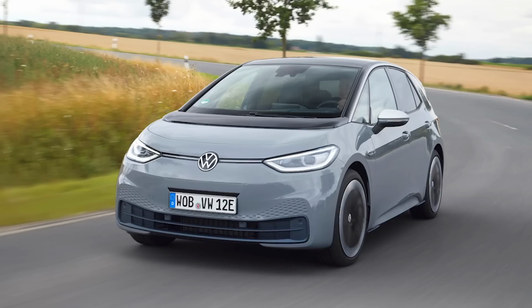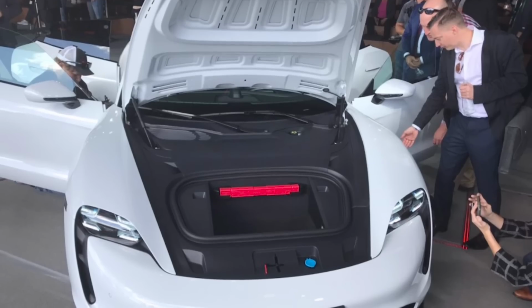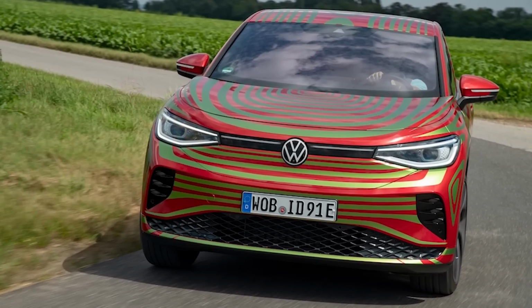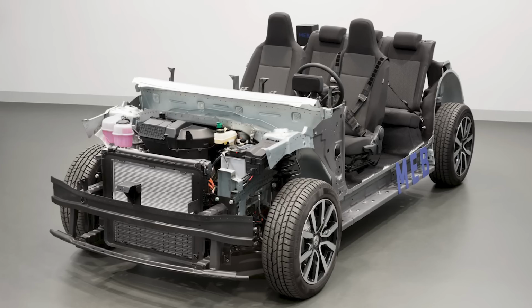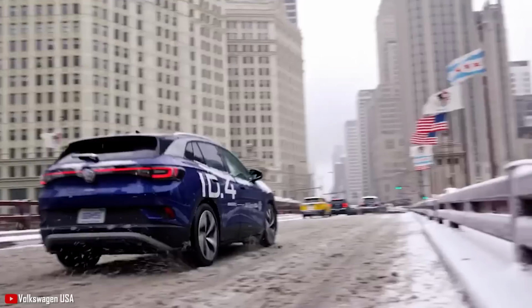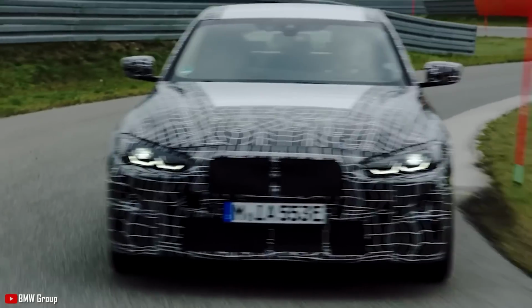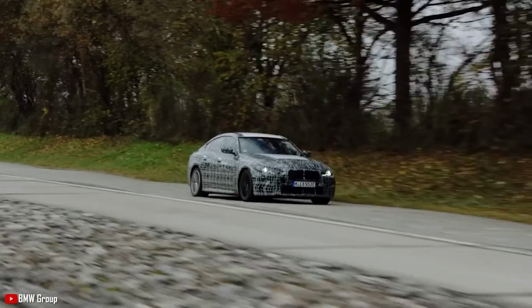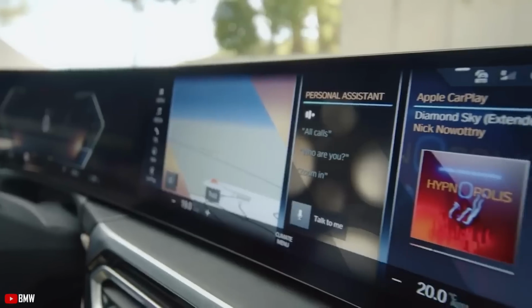But none of the Germans has this, except a little frunk in the Porsche. But all the Audis, the Skodas, the Volkswagens, the Seats and so on, they don't have a frunk. Even the ones built on the MEB platform. They are still making cars like they make ICE cars. And as we have seen in China, they don't want an electric version of an ICE car. They want the new smart car and all the benefits that come with an EV, like a frunk.